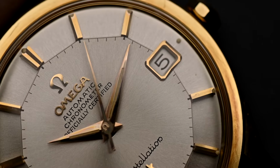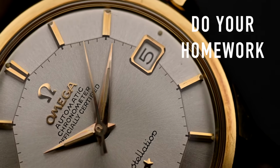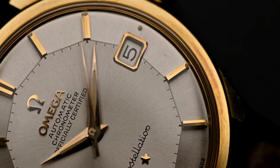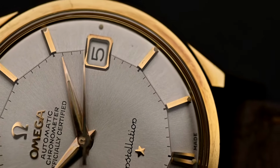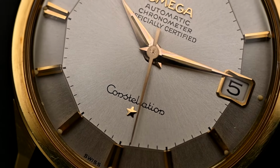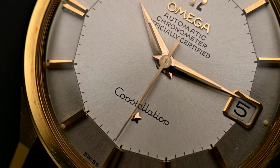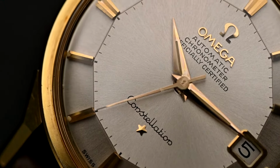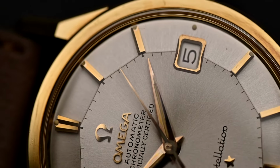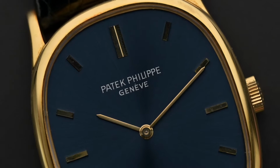So let's check the second point. Do your homework. The vintage watch market is covered with fakes, so-called Frankenwatches, and unscrupulous sellers. Talk to collectors, join web forums, watch YouTube videos, and ask questions. Learn about the watch you're interested in. Try to acquire sufficient knowledge about the watch you fell in love with. Only buy what you really know.